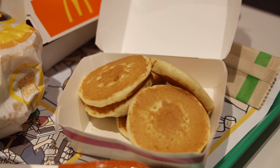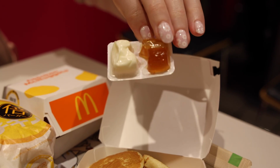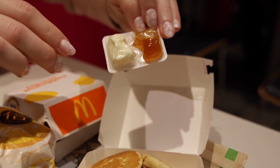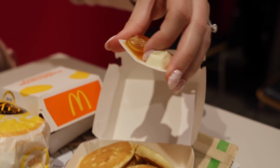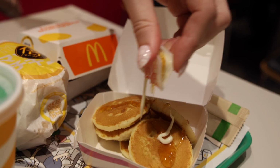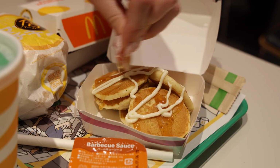So I may have ordered these because it comes with the really cool dual sauce packet that we've seen before online. I think it's a syrup and a cream, and so you push it to go. Oh, it's already going. And you get the best of both worlds. Oh, there it is. That's pretty cool. I didn't know it was gonna happen.